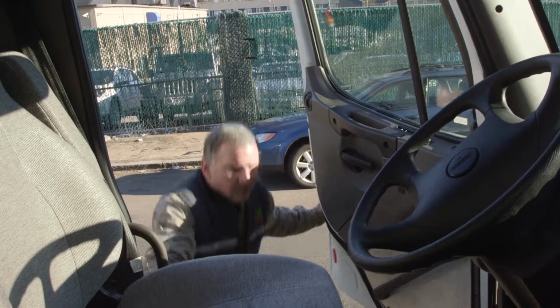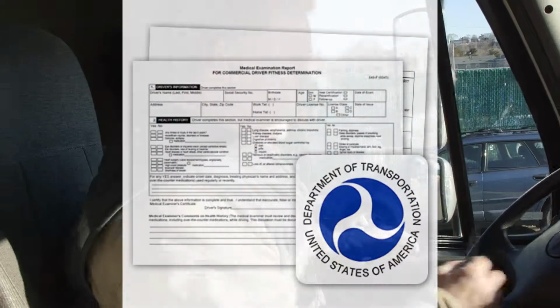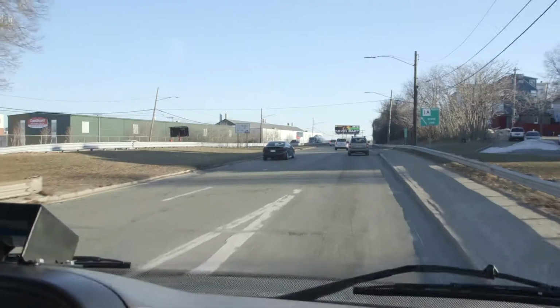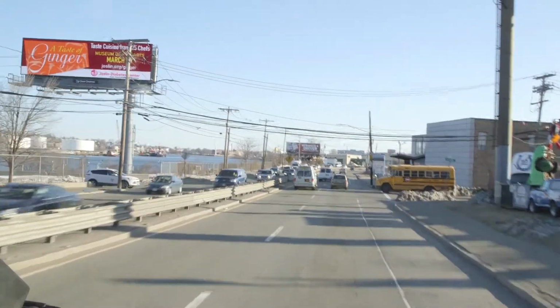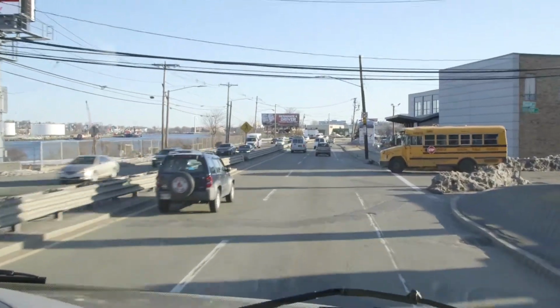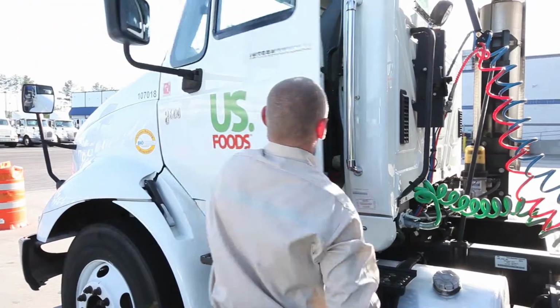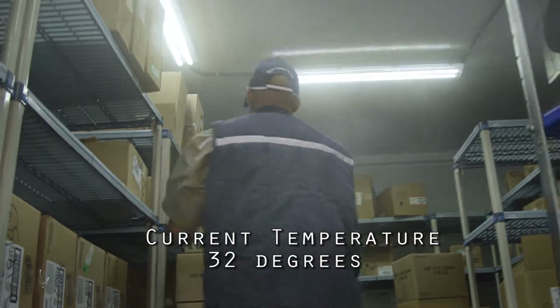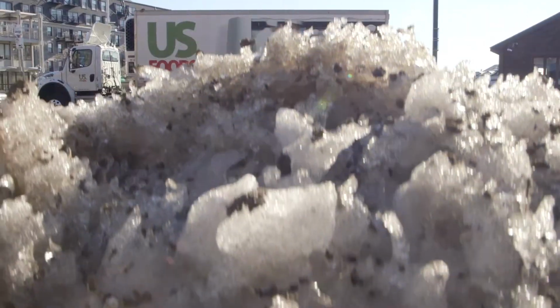We strictly adhere to and comply with DOT regulations, but you may be on the road with other drivers who will cut you off, follow too closely, and drive recklessly. A good part of your day will take place outside of your truck. You will be susceptible to hot or cold temperatures, and inclement weather such as rain, sleet, or snow.